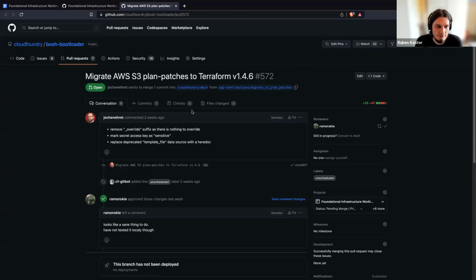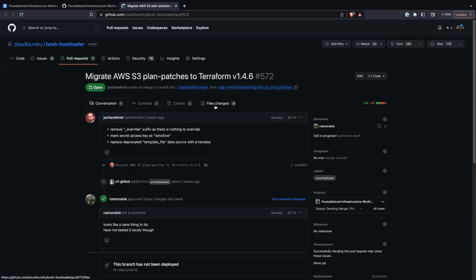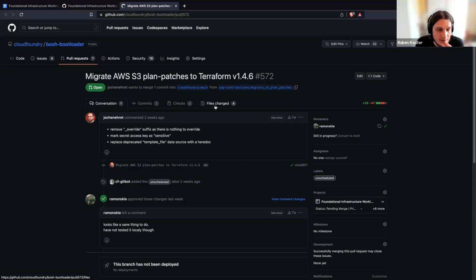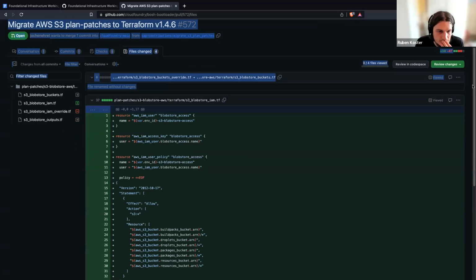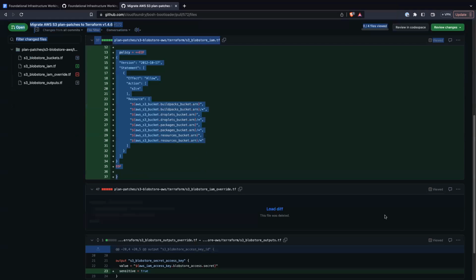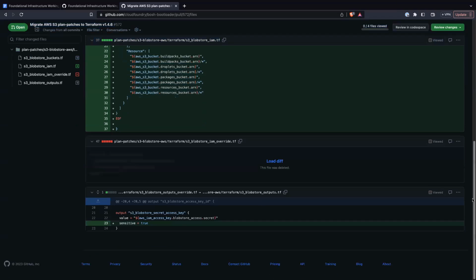Plan patches. Yeah, I haven't tested it. If he says it's tested, then I believe him. Yeah, I think that's the policy with plan patches, right? They are community contributed, so it's more on them to test them. And it looks the same. I mean, this is a nice touch.